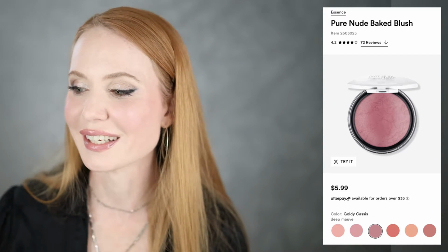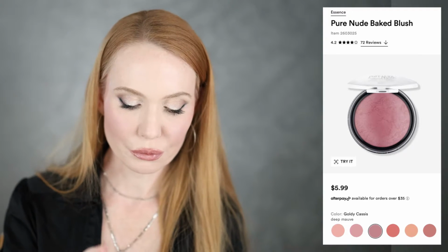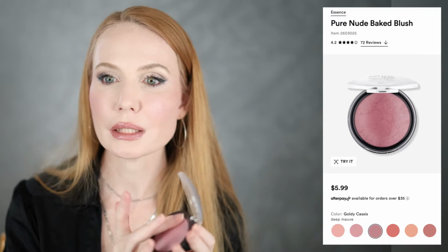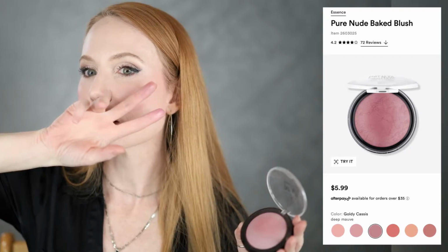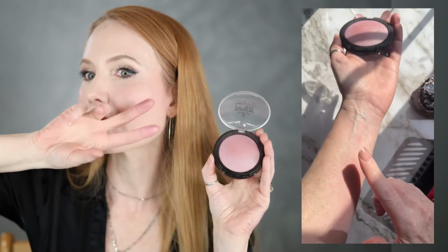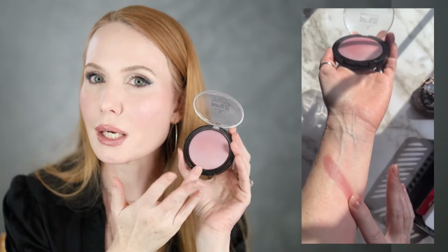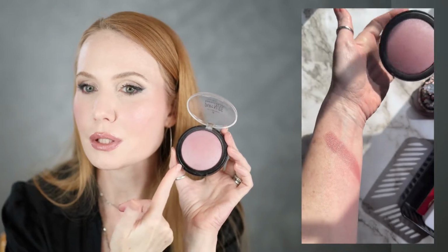Now, one that is super similar but is totally cheap, it's got a little more reflect, but it does have that sort of a little bit golden-y reflect, and you can see it is actually a little more purple than that one. This one, for whatever reason, you can see how purple this looks with a sheen, and it's Essence, so I think it's like $5 or $6.